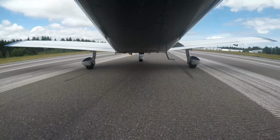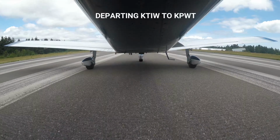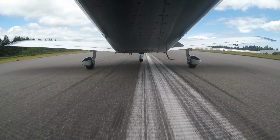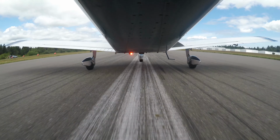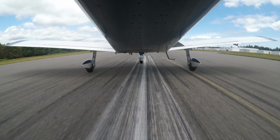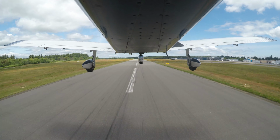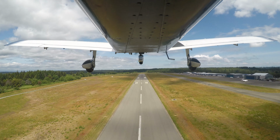And checking directional gyro on the roll. 50 set, off the brakes. And full power smoothly applied. Engine instruments are in the green. Power is available for takeoff. Airspeed indicator is alive, looking for 70, 75. There's 70. And 75, off the ground. And VY climb, 85. Maintaining runway heading.